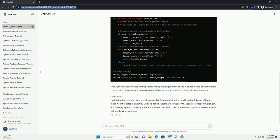Code example for measuring blood python length in Python. This Python function takes a string representing the length of the snake in either inches or centimeters, converts it to the other unit of measurement if necessary, and returns the length in centimeters.